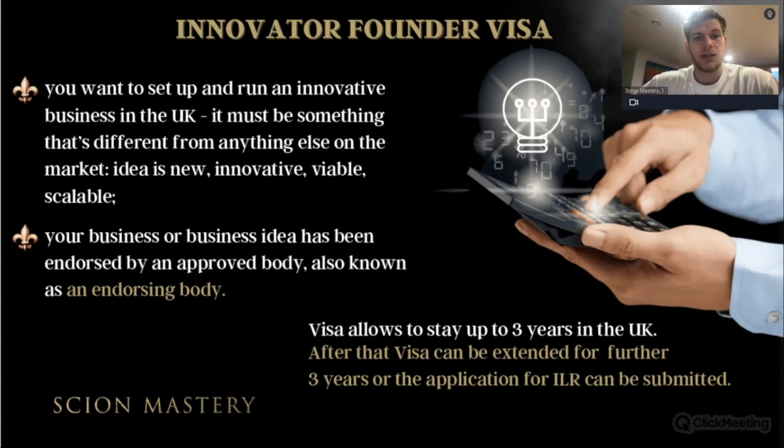And finally, I want to touch on the innovator founder visa. This is for somebody looking to start a company within the UK. So somebody working within the technological field or biotechnological field. There is a vast amount of categories in which you can start a business within the UK. So anybody looking to start their own company, they're able to get a visa based on that and whether that company is eligible within the UK.